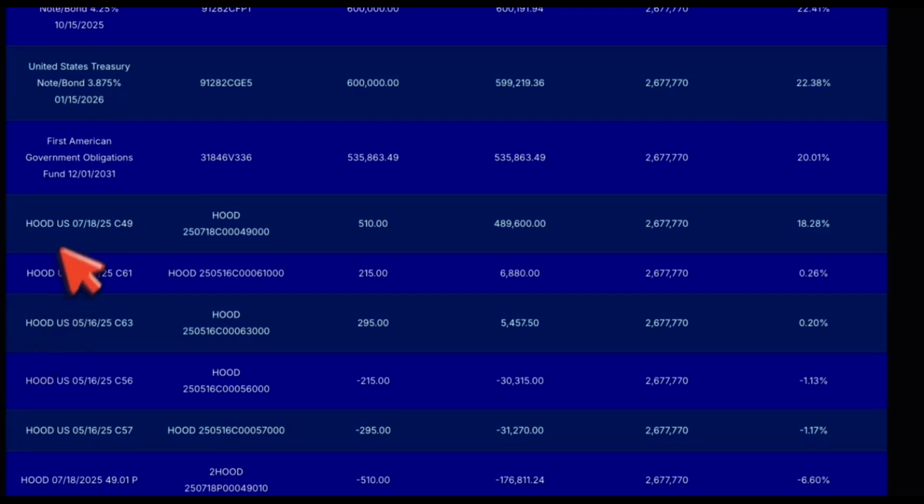Another holding, they have a bunch of call options with different strike prices. The first one they have here is a call option, strike 49, expires July 18th, 2025. Another 61, they have a 63, they have a 56, they have 57. These all call options expire on the same date, May 16th, 2025. And they have the last option. This is a put option, strike at 49, expires on July 18, 2025.